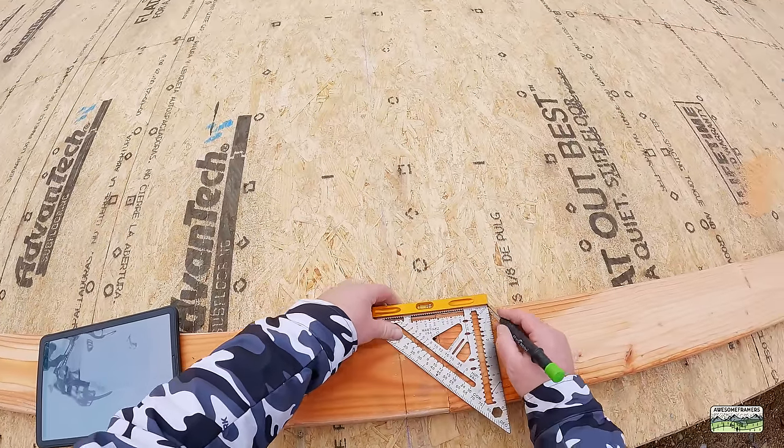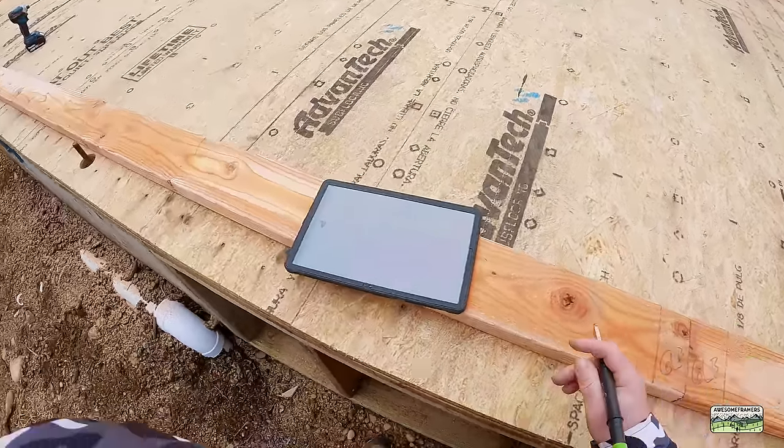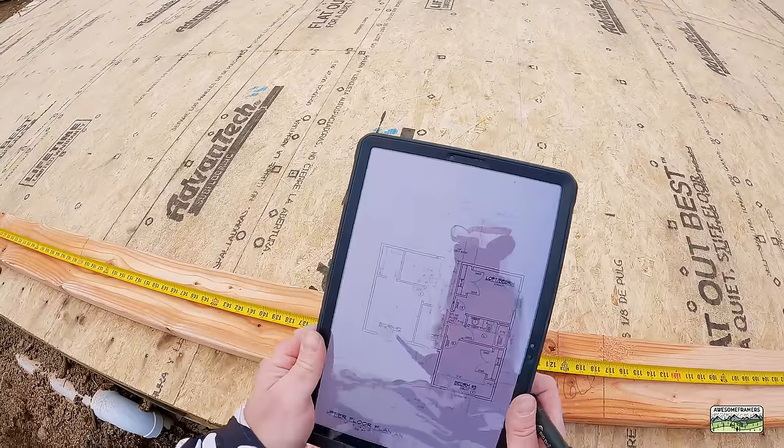What I'm laying out there is a 6x6 glulam column that's going to support the ridge beam, and you can see that down in that pony wall, that's going to transfer all the way to the concrete.